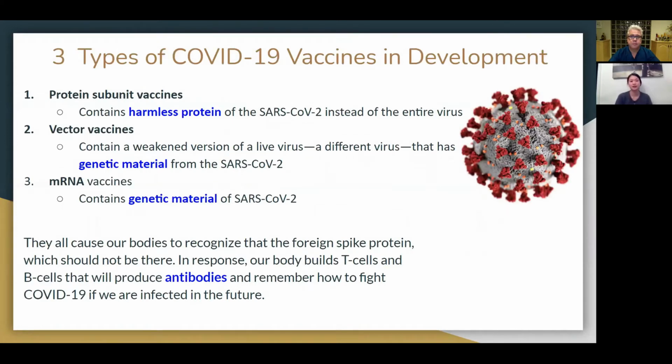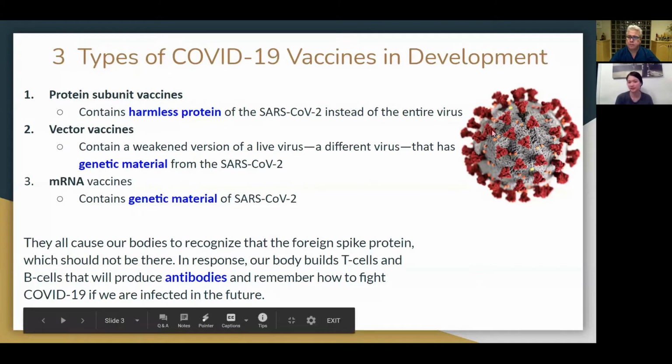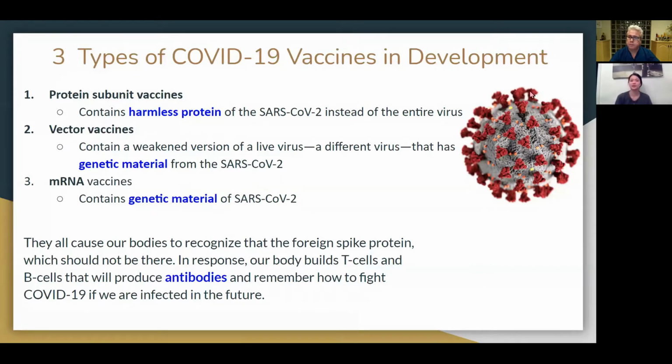The first one is called protein subunit vaccines. It contains a harmless protein from the coronavirus called a spike protein, which is unique to the virus. As you can see in this picture, this red little protein on the surface of the virus is what is contained in the vaccine. And this harmless protein will produce an immune response that our body will then use as a trigger to mount an attack on the virus itself.